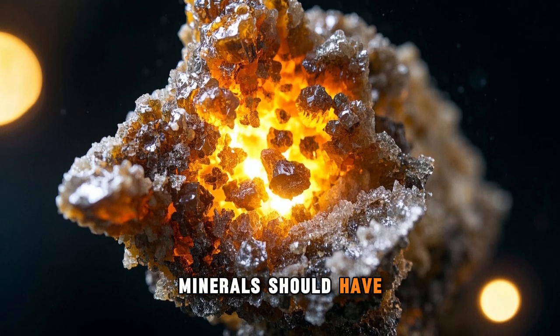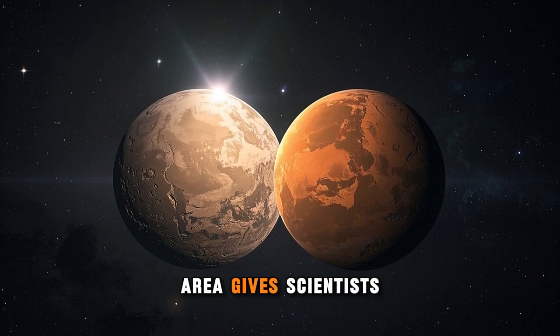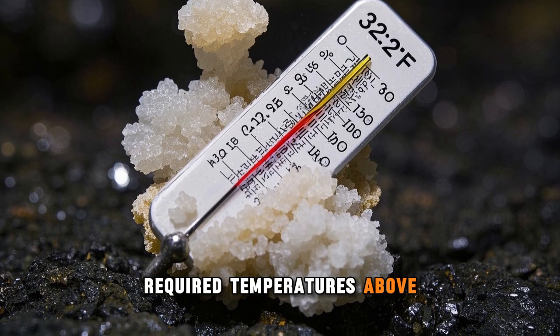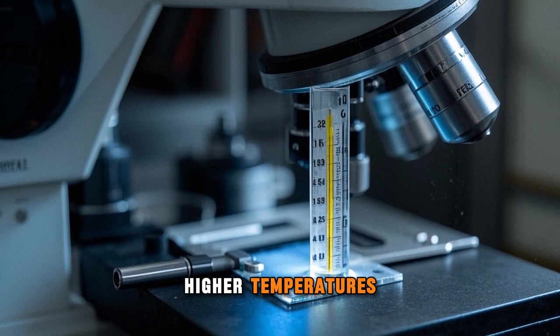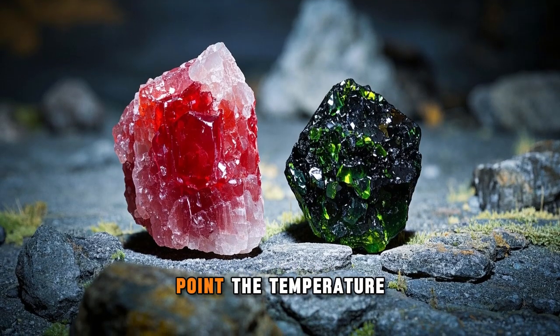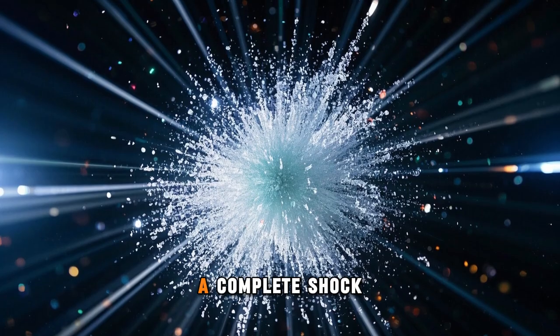Each of these minerals should have formed at a certain temperature, and the presence of certain minerals in a certain area gives scientists clues about the climate at the time. For example, scientists already knew that sulfates required temperatures above 32 degrees Fahrenheit. They also knew that perchlorates required higher temperatures, 41 degrees Fahrenheit or more. The presence of both of these minerals in the same location told them that at some point, the temperature must have risen above freezing. But the discovery of carbonates was a complete shock.